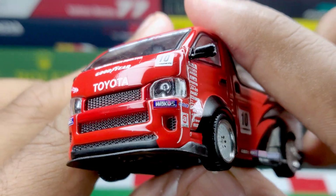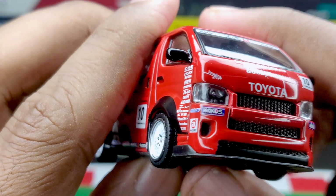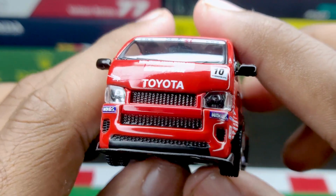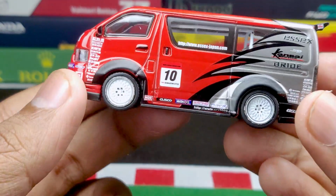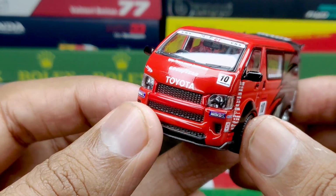The headlights are plastic inserts. As you can see, they have this headlight shape inside them also, which I think is quite difficult to replicate in a scale model, but Tarmac Works has done a pretty solid job over here. At the front we have the Toyota logo and the Goodyear logo, and above that we have a website link, which I am guessing is the company that produced this model in real life, not the scale version, because we already know who produced that.